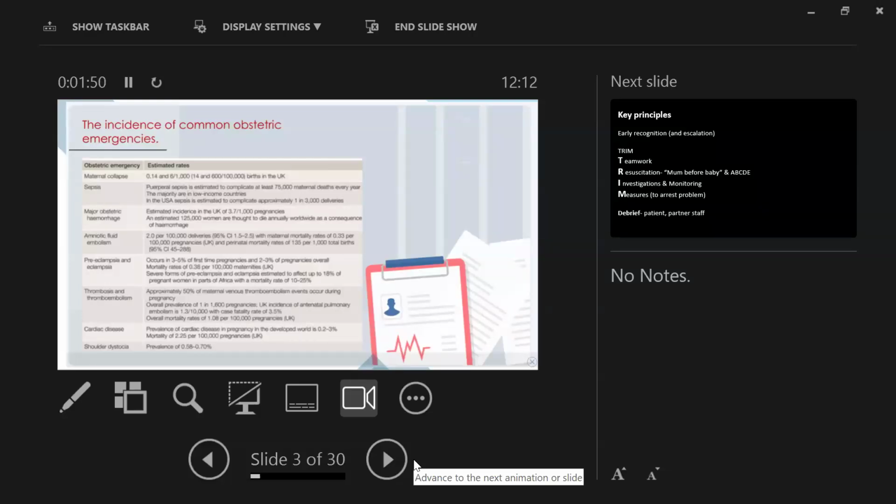But again, please don't forget your first principles. Please don't forget what you already know, because there are just a few adaptations we make in terms of resuscitation when we're dealing with a pregnant or newly delivered woman, but the principles remain the same. I'm not going to go into amniotic fluid embolism. I've just included it here as one of those rare emergencies, but it can be immediately life-threatening.